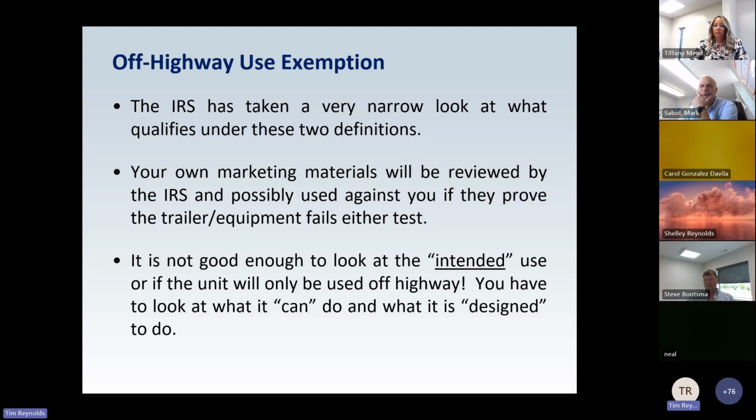This is probably the biggest one here. It's not good enough to look at the intended use. And I get calls on this a lot on the FET hotline. So in this example, you have a customer that says, well, I'm going to buy a trailer and run it around my farm or my business, and I'm not going to plate it. It's not going to go on the highway. I'm not going to register it. I'm not going to do anything with it. That doesn't matter. It's not a use test.